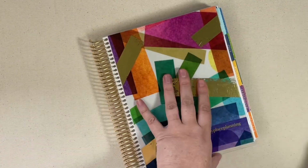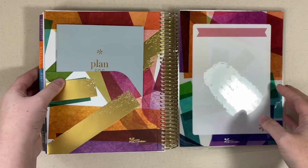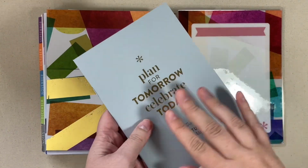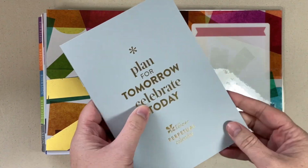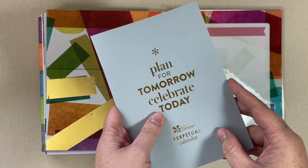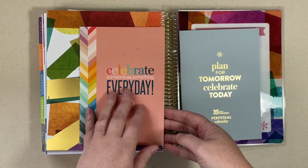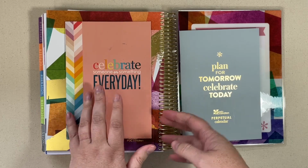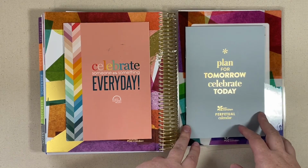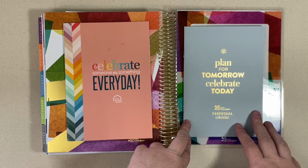If you flip to the back of the Life Planner, the Perpetual calendar is usually in the pocket folder in the back of the planner. This will change colors and the design might change, but the insides are basically the same from year to year. I pulled out one of my old ones from a previous year just to show you the inside of it, and we'll talk about some different ways you can use this, and I will show you my setup for the current academic year.